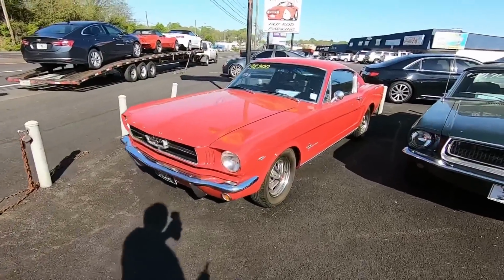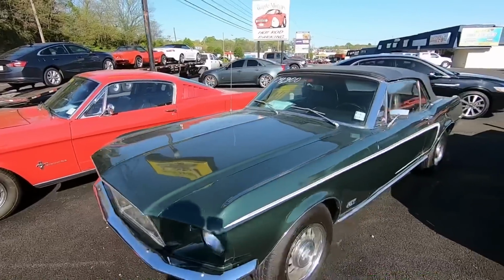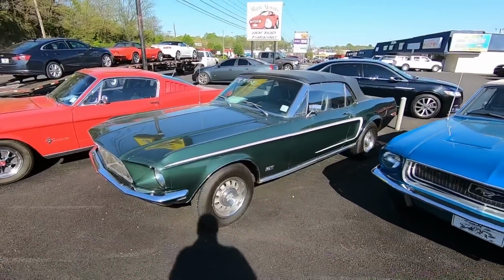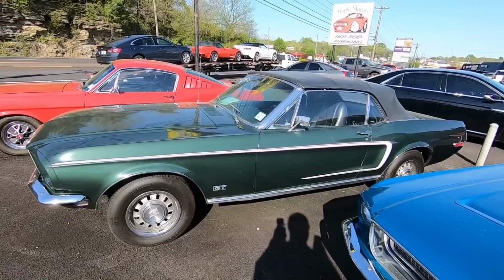Already sold the 65 Mustang Fastback for $37,900. Right next to that, we do have this available. It's a 1968 Mustang Convertible, and we got $27,900 on it.